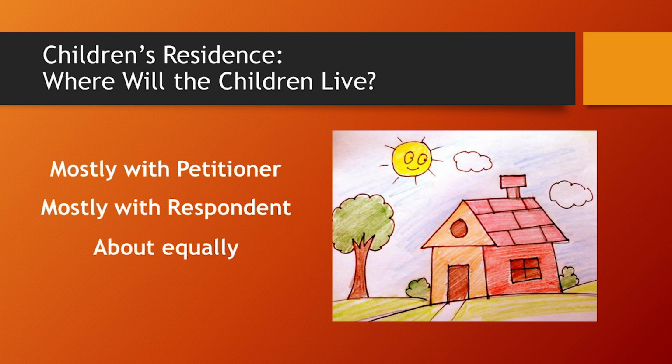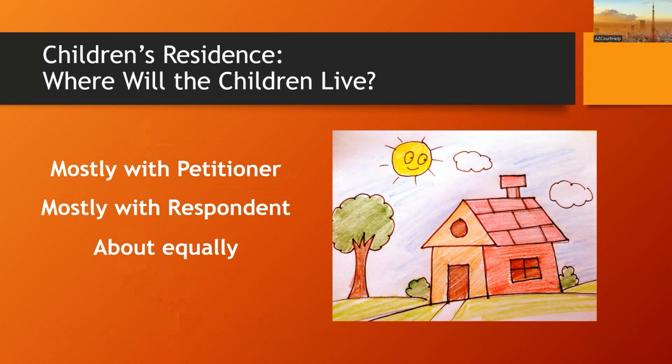And then the other part of custody is where the kids are going to live. They're either going to be living mostly with you, mostly with the other parent, or about equally with both of you. And then on the forms, you'll be detailing what the visitation schedule will be and all the details of that. Where will the pickups and drop-offs happen and when? Which days of the week will the kids be at each household, for example? What holidays will they be at each household? So those things make up what we think of as custody.